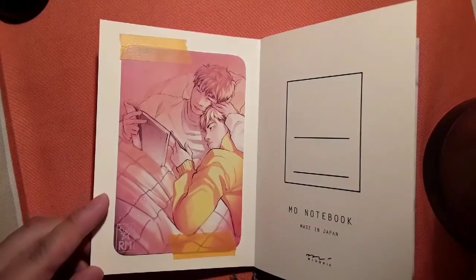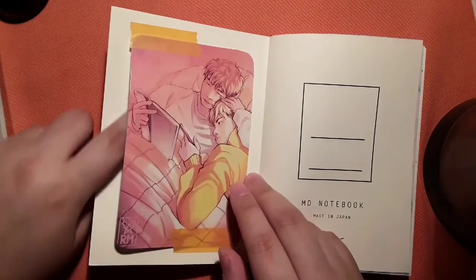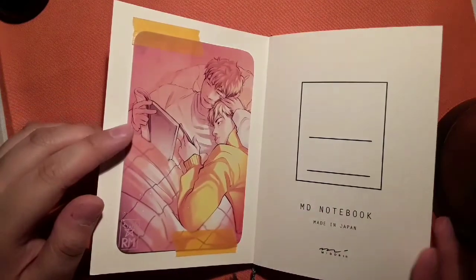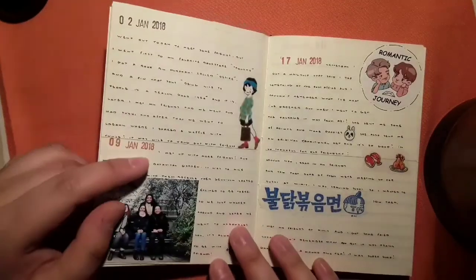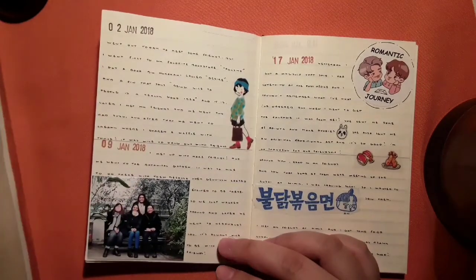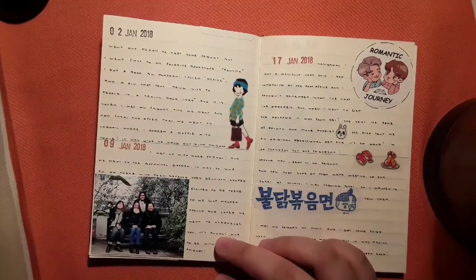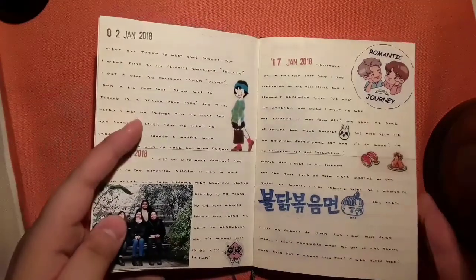On the inside, I have this postcard from my friend Ray. It is just washi tape on so that I can remove it if I want to. So yeah, this journal I use for, I guess you can say, happy memories. A good day journal. The way it is set up, it is divided into 4 sections. So when I first got it, I didn't know exactly what I was gonna do with it.